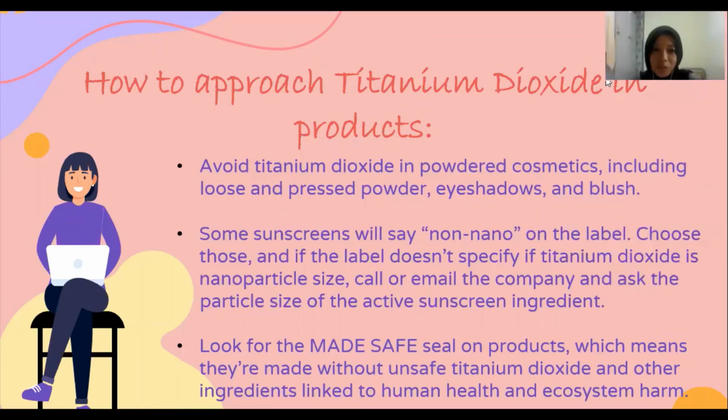So I will talk about how to approach titanium dioxide in products. There are three ways. First, avoid titanium dioxide in powder cosmetics, including loose and pressed powder, eyeshadows, and blush. Second, some sunscreens will say non-nano on the label. Choose those, and if the label doesn't specify if titanium dioxide is nanoparticle size, call or email the company and ask the particle size of the active sunscreen ingredient. Last but not least, look for the MADE SAFE seal on products, which means they are made without unsafe ingredients linked to human health and ecosystem harm. So I will pass to the next presenter.